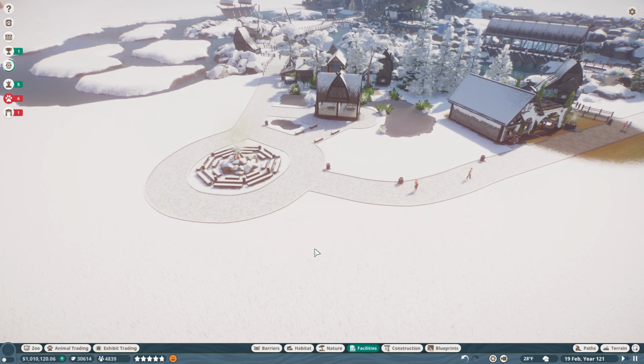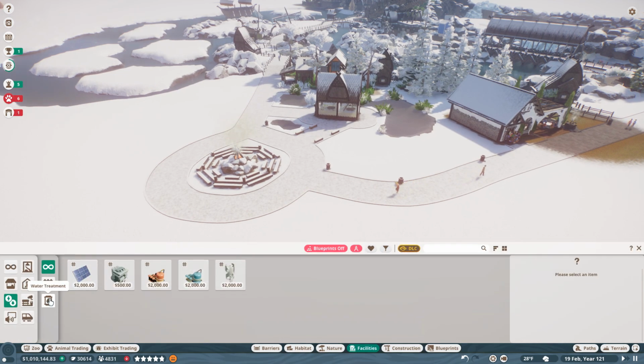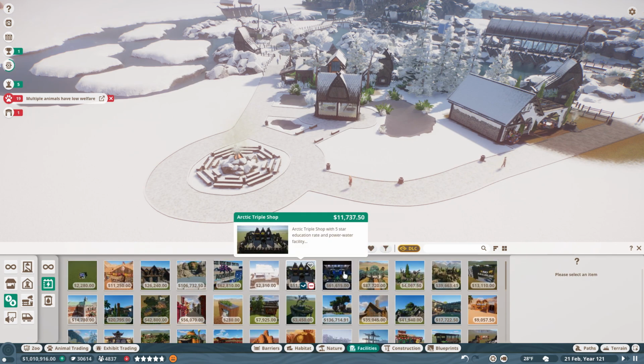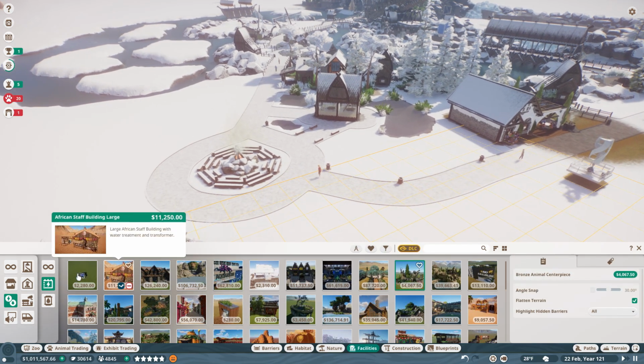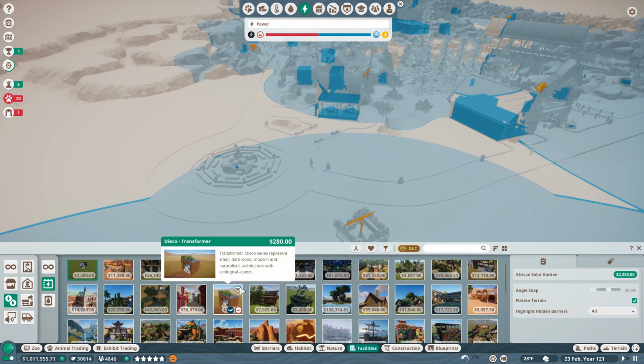It's just one thing after another. You try to do one project and the next thing you know, you get bounced to the next project, to the next project. I'm not complaining. I just think it's kind of adorable. Here's a bronze center animal piece. I see it. It just has that connected.